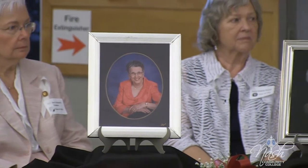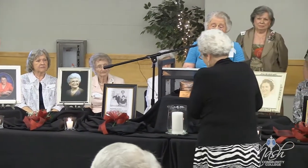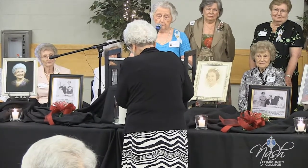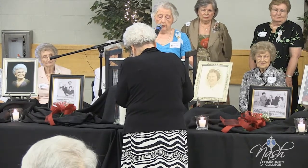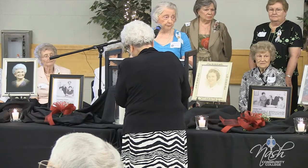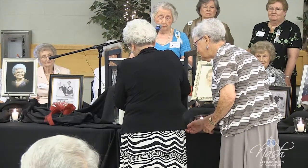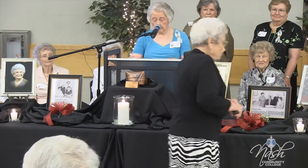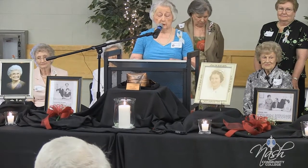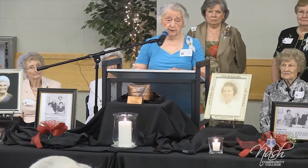The large tall candle is lighted by Cruz Sharon. You can see I'm an expert. This candle is lighted representing all of the Parkview family that are deceased.